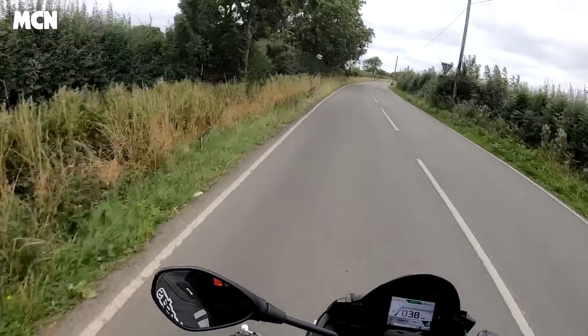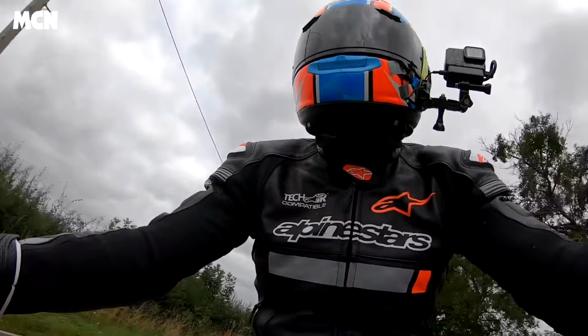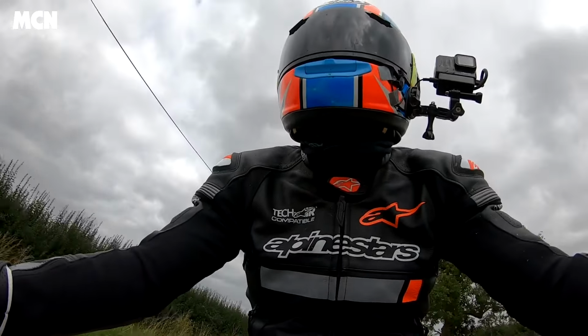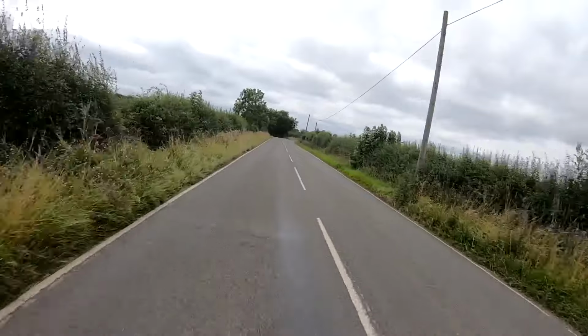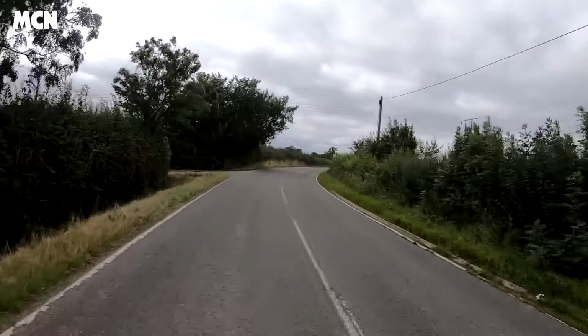The best thing about it as well is, you know, an RSV4 is a fantastic superbike, but not many people can enjoy it because it's so small, and this riding position lets you enjoy an RSV4 basically. The chassis, the handling, the ride quality on this is phenomenal, just so velvety.